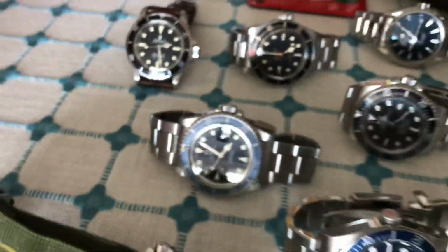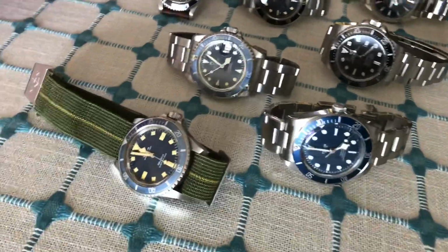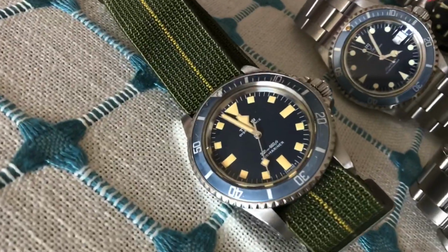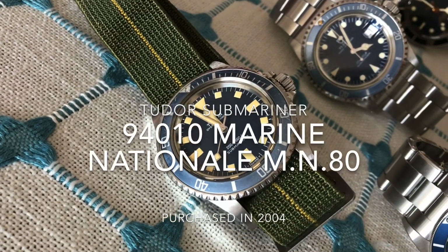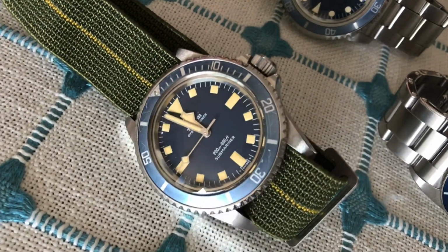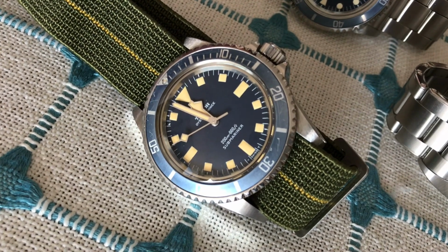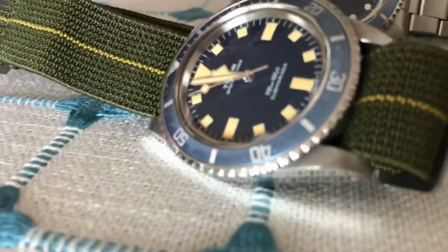Rolex over there. I got this one first. I got this one second, and I got this one third. This, and people are going to laugh about it, but I bought that in 2004 for 1,500 euros. You don't see the case back on this one, but it's got an MN80 stamped on the back, so it's an actual Marine Nationale, which I bought in Brest at the time.